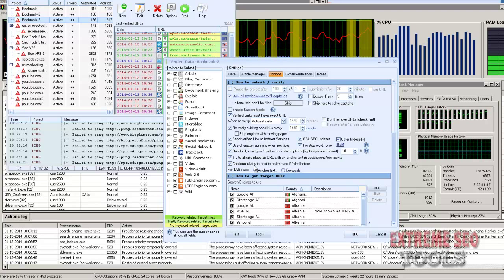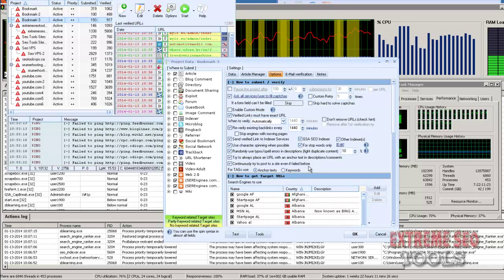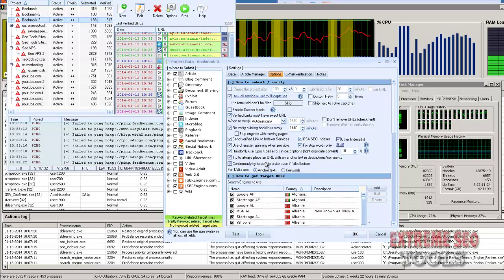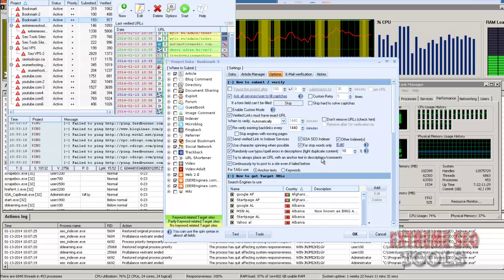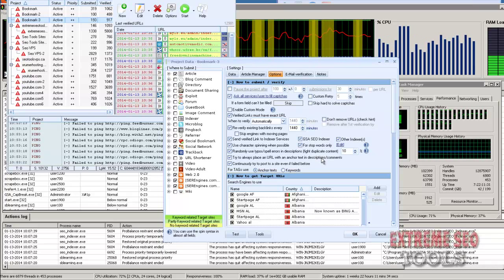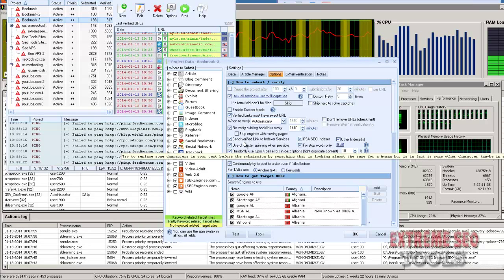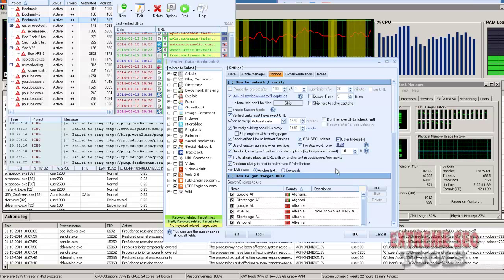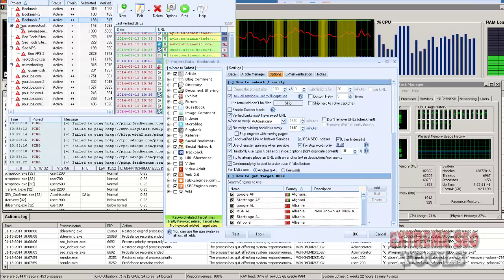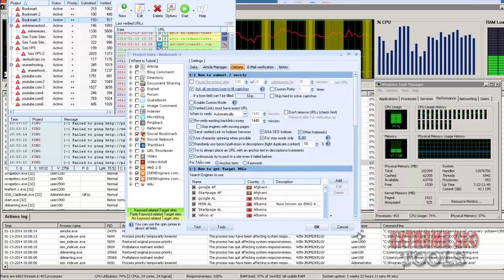Now, continuously try to post to a site even if it's failed before. I didn't really see any big difference from using that. But then again, I don't have all the time in the world to check and see the difference. These are what stood out for me, and what I noticed is using these options here to make your SEO look natural. And this is just my third tier here, so I've been just kind of experimenting with different tiers.